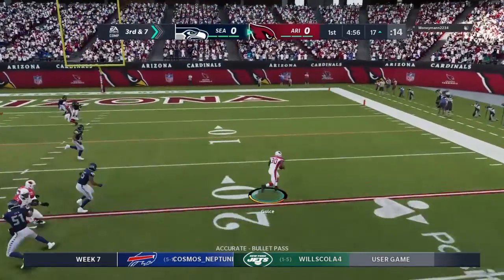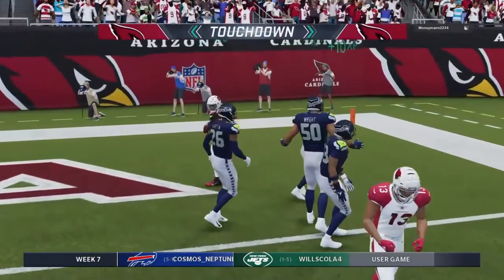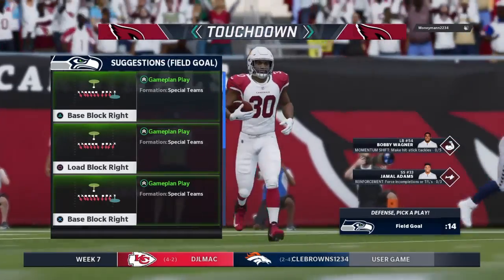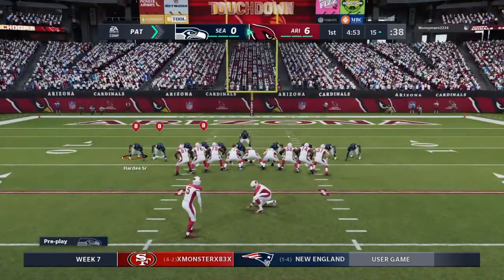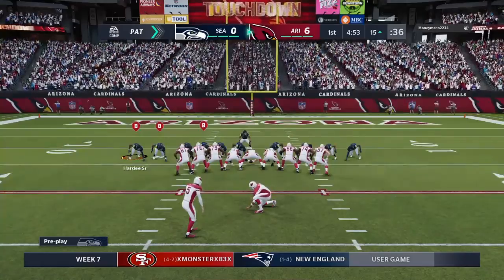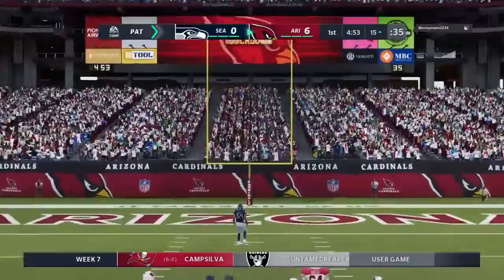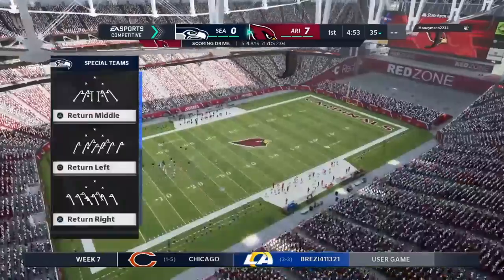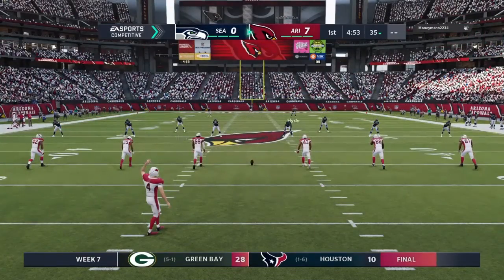Throwing is Murray on 3rd down. He gets it in the hands of Geis, and he'll take this one in for the Arizona touchdown. A great effort there. His 5th touchdown now on the year. And the Cardinals take it all the way down the field and score on the opening drive. And the Cardinals will go up 7-0. Makes the score Cardinals 7, Seahawks nothing.